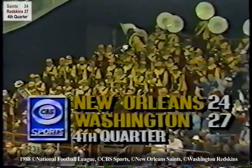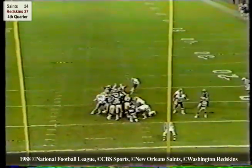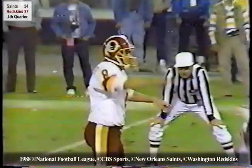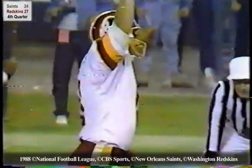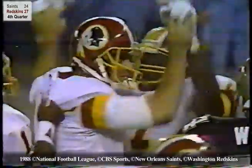RFK Stadium in Washington, where the Redskins have just taken the lead. And to those of you who have just joined us expecting 60 Minutes, welcome to CBS Sports coverage of the National Football League. I'm Pat Summerall, along with John Madden. We're in Washington, D.C. The score is 27-24 Redskins. Time remaining 47 seconds, and there's just what happened. 60 Minutes will follow at the conclusion of the game.